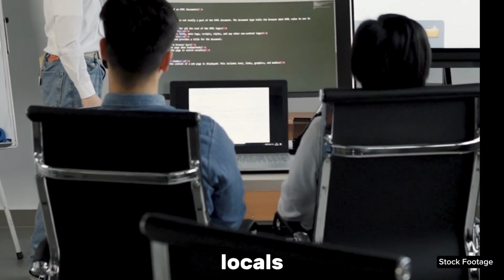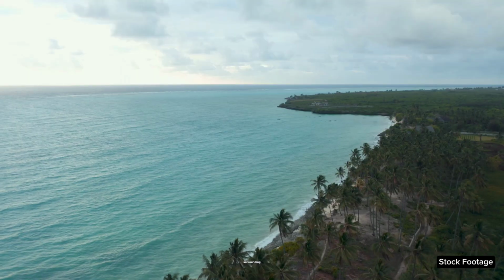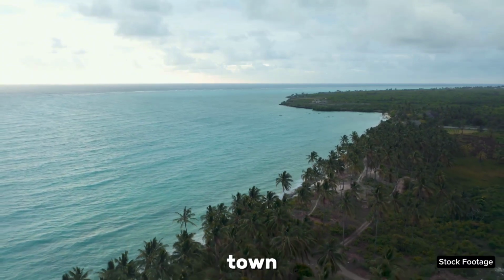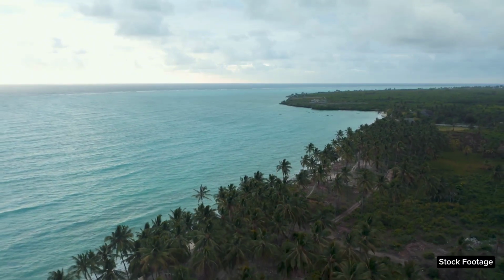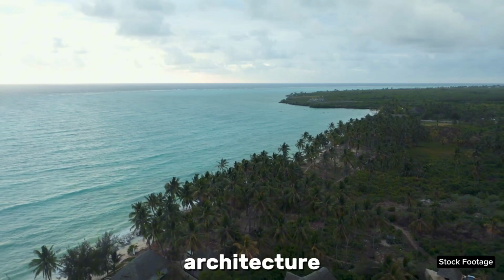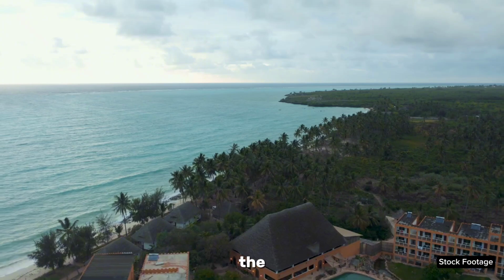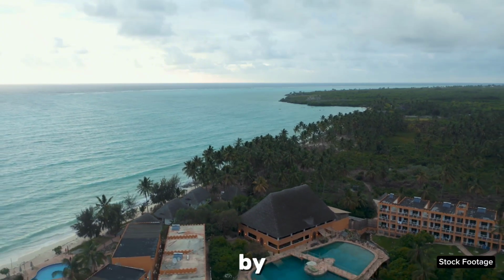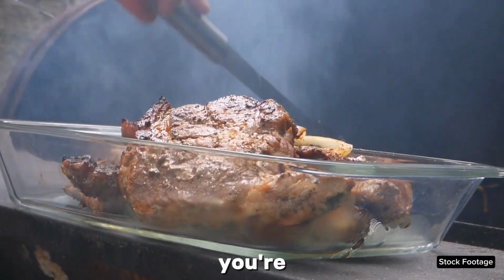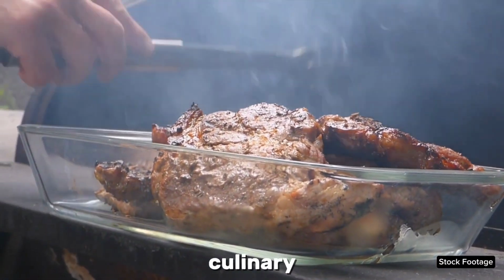Speaking of locals, Krystal Grand Nuevo Vallarta is ideally situated for exploring the surrounding area. Just a short distance away is the charming colonial town of Puerto Vallarta. Stroll along its cobblestone streets, admire the beautiful architecture, and soak in the vibrant atmosphere. Art lovers will appreciate the numerous galleries showcasing works by local and international artists. And if you're a foodie, you're in for a treat. Puerto Vallarta is known for its fantastic culinary scene.